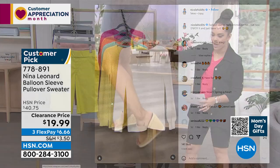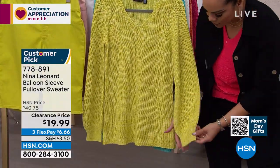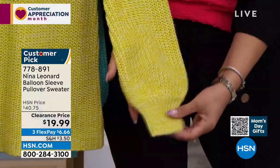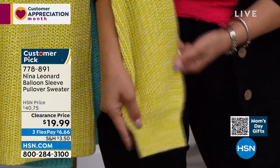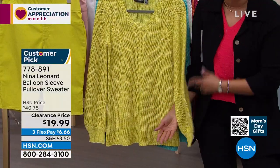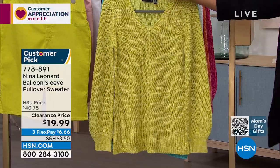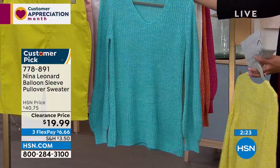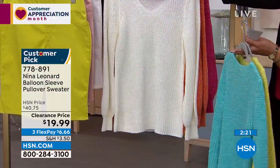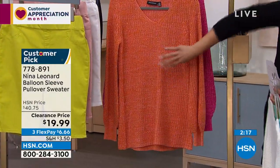And this is your ivory, by the way. I want to put it back here because I want you to really see that balloon sleeve, especially on the pops of the colors. That's what's so fun, is that you're able to wear it all the way down if you want. You can pull it up, judge the sleeves, a phrase that we've kind of coined here at HSN. Love that chartreuse. Absolutely beautiful. There it is in that aqua. Here's that ivory. There is that coral. Gorgeous, gorgeous, gorgeous.